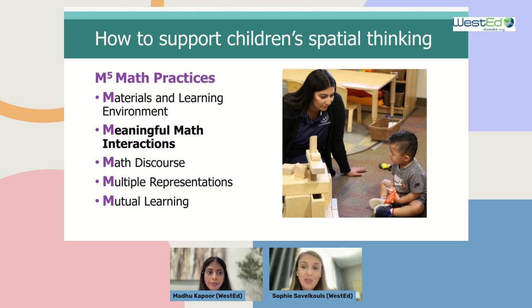So again, in the clip we just watched, as I mentioned, children were actually building the school that they are in. They're building the lighthouse, and Ava made that connection between what children were building and asked them why they were building it that way, and really allowed children to follow their interests and explore math in a meaningful way.